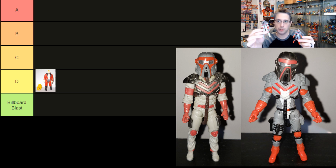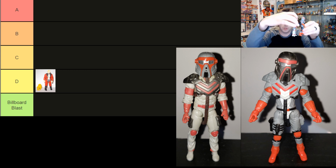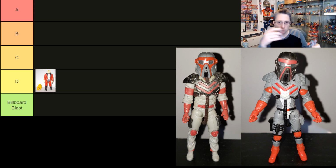This one here is the original Specialist Matt Trakker, and this one here is the repaint that came in the San Diego Comic-Con set. So the problem with this is that the repaint job on this is not well done. The joints are very stiff from the coloring. The aspects that were put into this, you can see there's different details. So it's not a direct, like, one-to-one repaint.